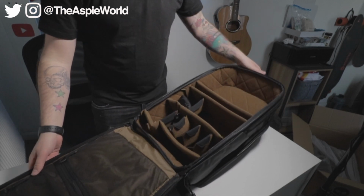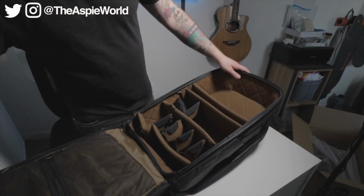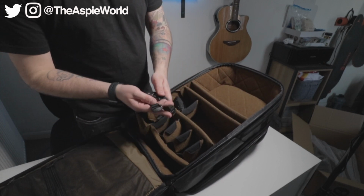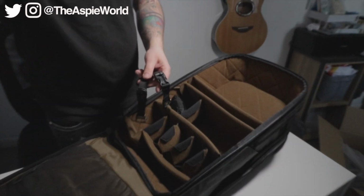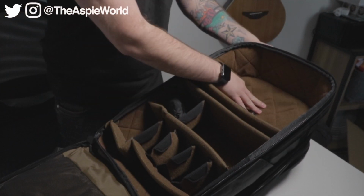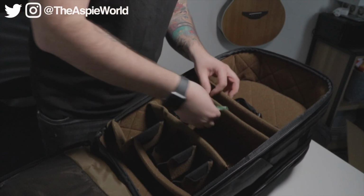Oh man, here you go. So here is inside. You have these straps for strapping stuff in. I'm guessing these are like, I don't actually know what straps these are for. Maybe I'll find out in the instruction thing when I read it. Then you have these compartments for putting stuff in.